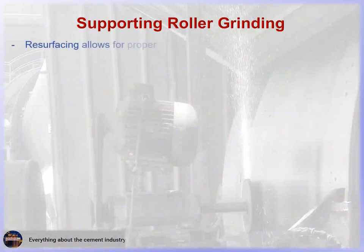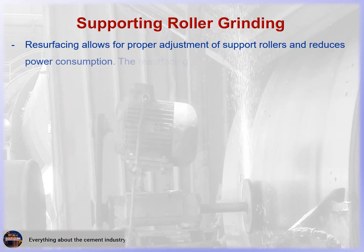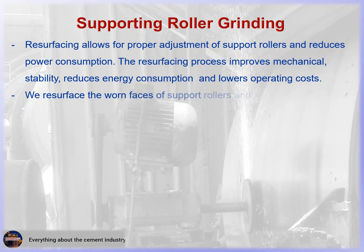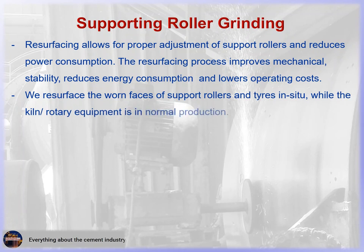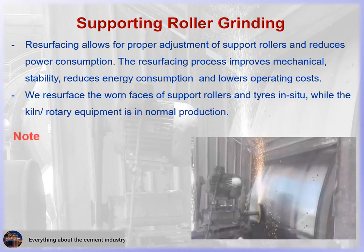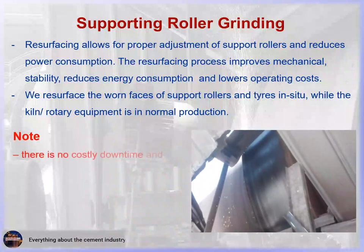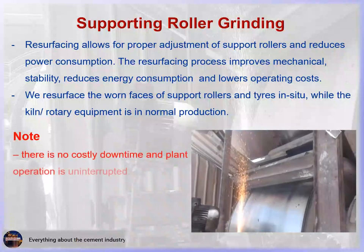Resurfacing allows for proper adjustment of support rollers, improves mechanical stability, reduces energy consumption and lowers operating costs. We resurface the worn faces of support rollers and tires in situ, while the kiln rotary equipment is in normal production. There is no costly downtime, and plant operation is uninterrupted.